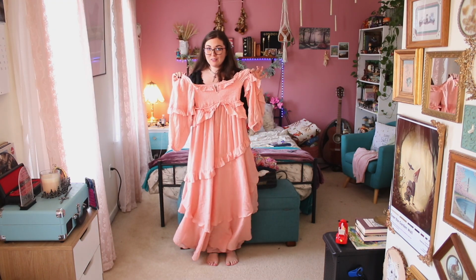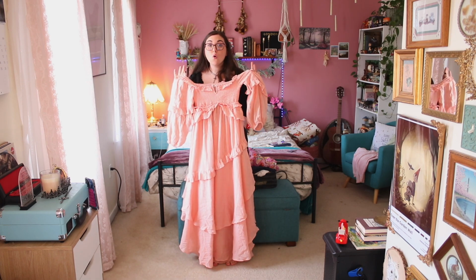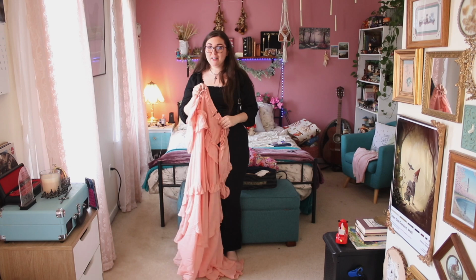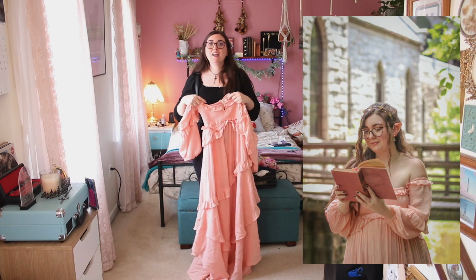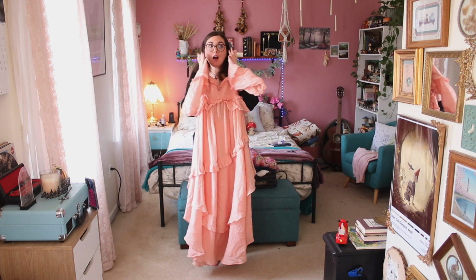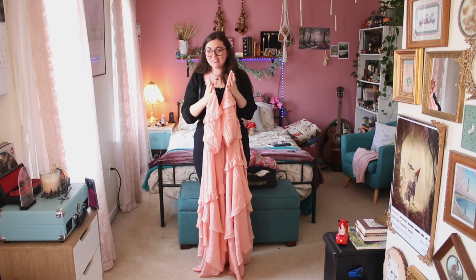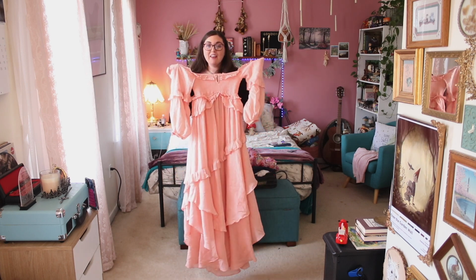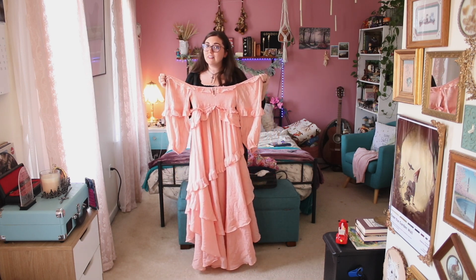Okay, up first we have this gorgeous number. Guys, I did a fantasy self-portrait shoot in this dress, and I posted some pictures on my Instagram, TikTok, and then also a couple of them here on the community page. I'm obsessed with how they turned out. Those pictures made me so happy, and therefore I'm really glad that I rented this dress.